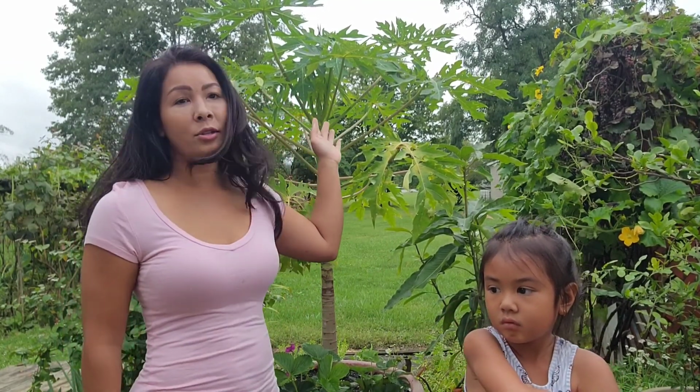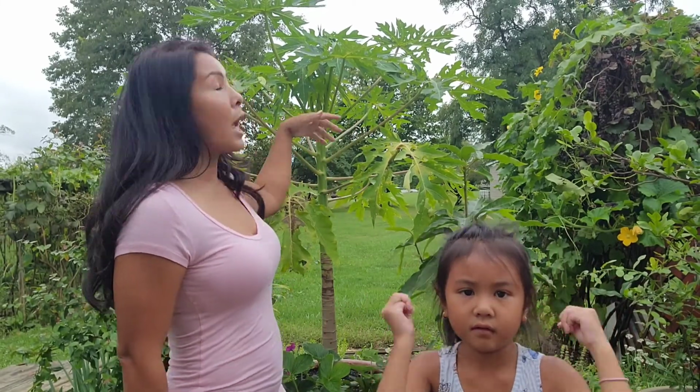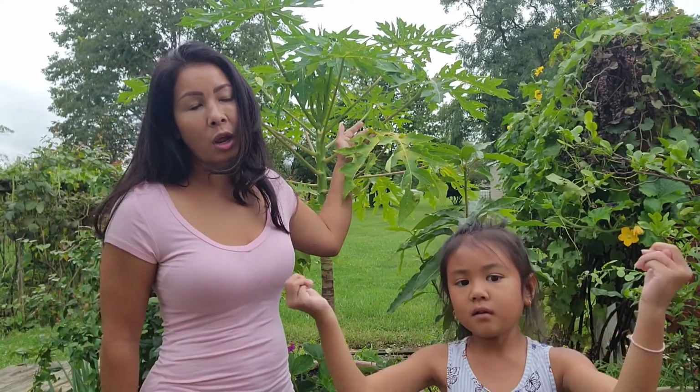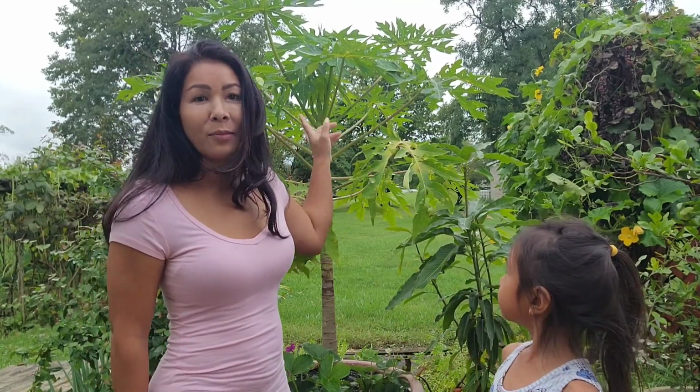So behind me, I want to show you real quick. Behind me is a papaya tree. It's a tropical plant which we have to take in and out every winter so it'll live. But look, I thought that we would not get any fruit, but look at this, it flowered. So let me show you.